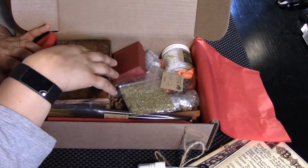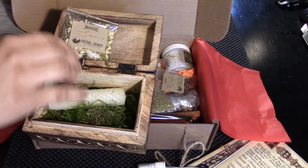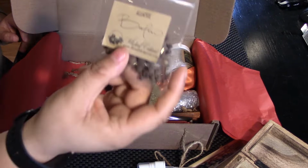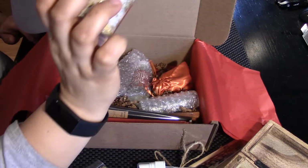A box! So beautiful, a box. So beautiful. Can you tell I love boxes? Baskets and boxes and baskets and pretty pretties. Jasmine, flame, moss, tiger's eye, little box full of magic. All the things that a box should be. Allspice. Bay leaf. It's like a Bridget's anvil. It's an anvil with a triquetra. Very, very cool. Pretty Libertas bath salts.